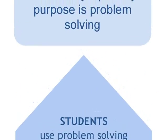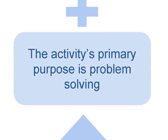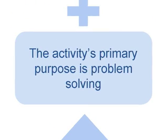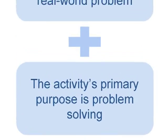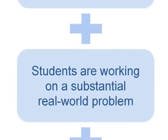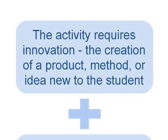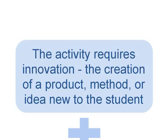As you watch the video, be on the lookout for examples of students solving problems as the primary purpose of an activity, working on solutions to problems that actually exist in the real world, and putting their work to use in the real world through the process of innovation, that is, the creation of products, methods, or ideas that are new to the students and have potential value to others beyond the classroom setting.